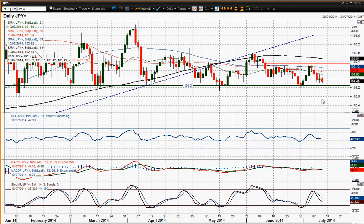Dollar yen has been corrected back by those Fed meeting minutes, but to be honest, I think that the floor around 101.30 remains the floor in place that we need to be focusing on.